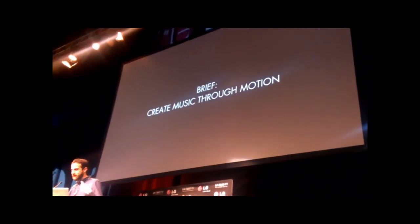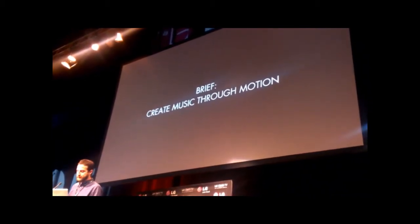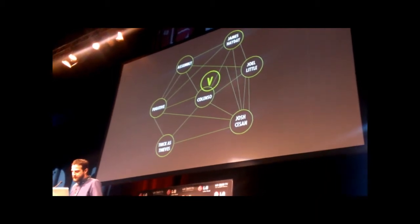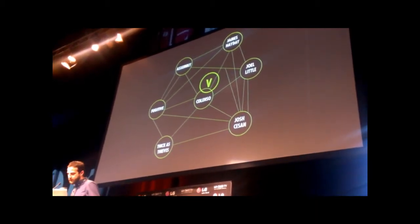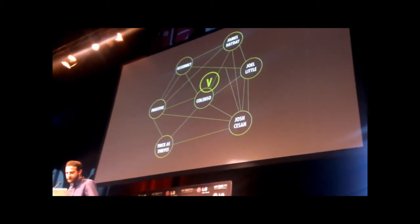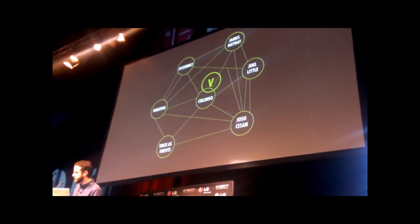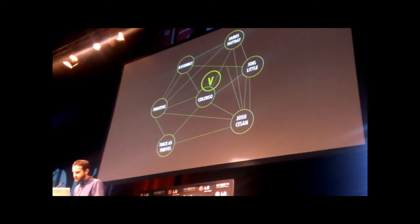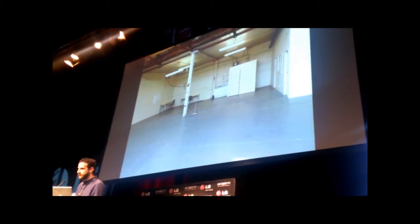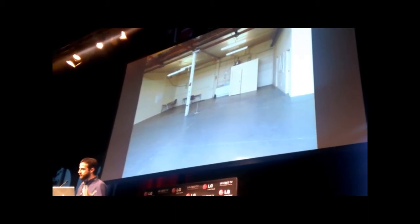So there was us, Assembly, Fugitive, which is another team of developers, James Hayday and Joe Little, who are music producers, Josh Cezanne, who's a hip-hop dancer, and Thick as Thieves are a film production company who documented this whole process. The idea was to get this warehouse space, get all these people together, and then document the process of trying to create a machine that made music through motion. So they kitted it out with all sorts of V paraphernalia and some computers and a bunch of time. Well, not really that much time. We had 2 months.